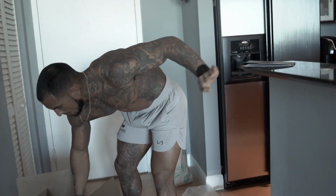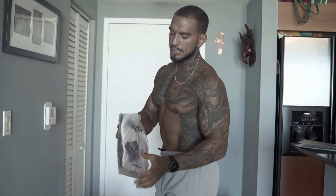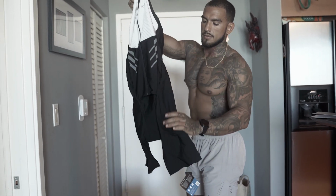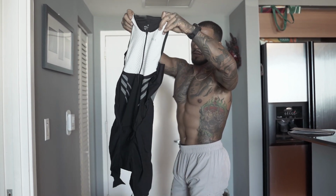So all of our competition is from Roca. So I just want to show you guys a little bit of, this is actually the outfit that we're going to be using during the competition. It's a full one-piece triathlon gear.